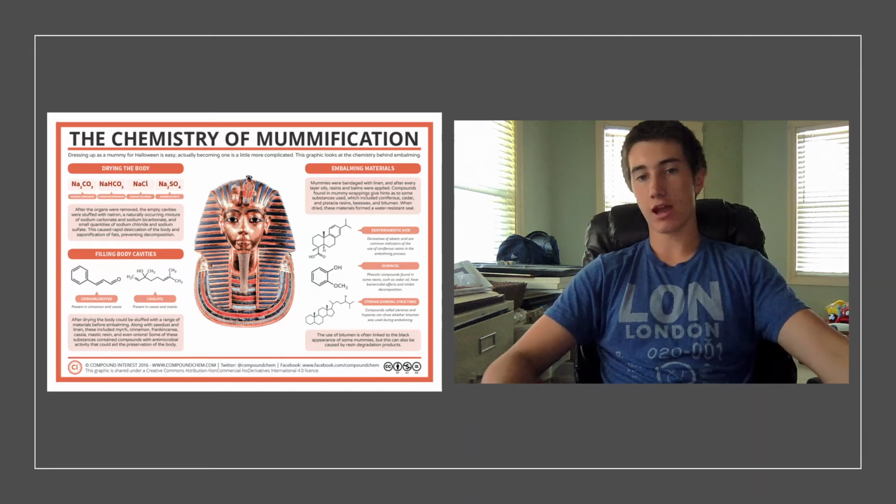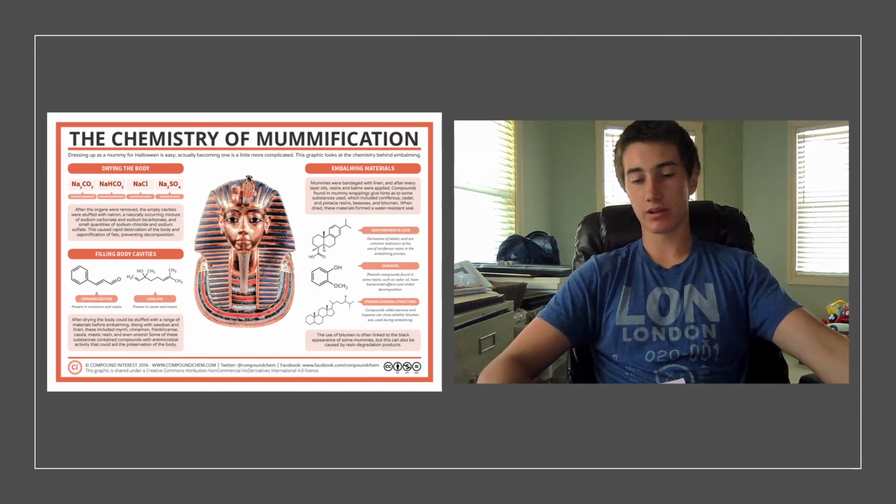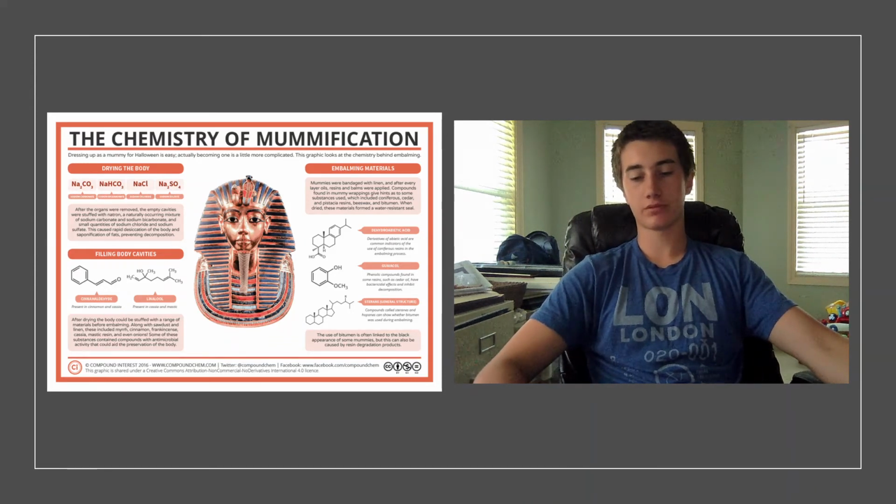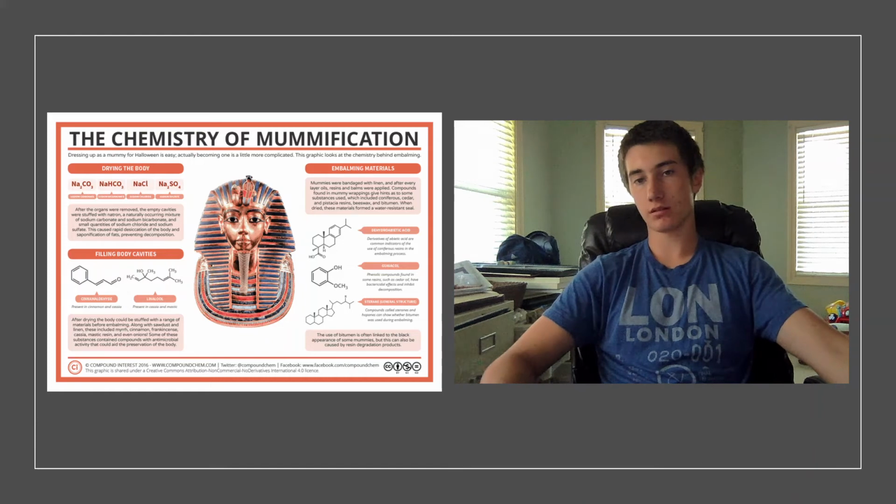Once they started wrapping the corpse up in linen, after every few layers, they would add oils, resins, and balms. This would help form a watertight seal, so no moisture would reach the body after it's wrapped up.